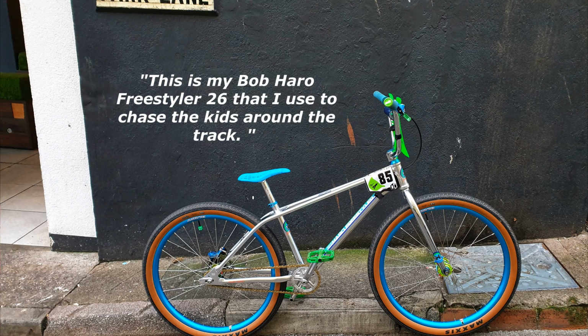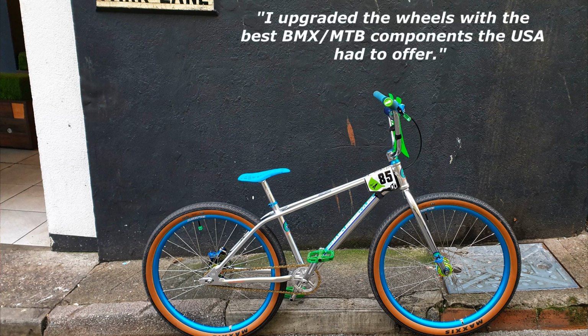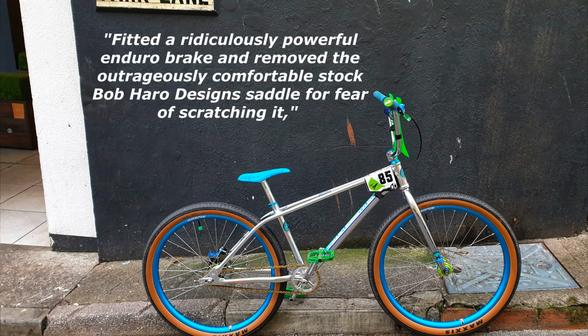Giles said that this is his Bob Harrow Freestyle 26 that he uses to chase kids around the track. He upgraded the wheels with the best BMX and MTB components the USA had to offer, fitted a ridiculously powerful Enduro brake, and removed the outrageously comfortable stock Bob Harrow design saddle for fear of scratching it. Now that we know about the inspiration for this build, let's talk about those parts, son!